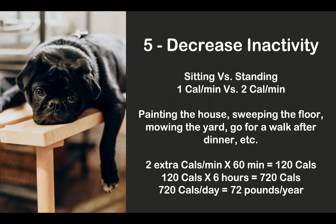Number 5, I think, is a separate thought: decreasing inactivity. I think some extra walking can be a part of that. But really, it's not so much thinking of this as more exercise time. I think we don't need to exercise for hours and hours and hours. I think a lot of times we just need to be more active.